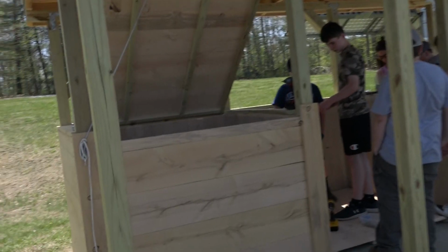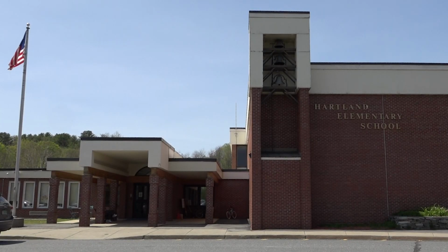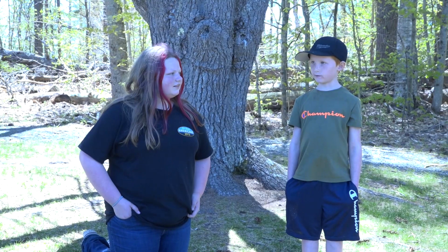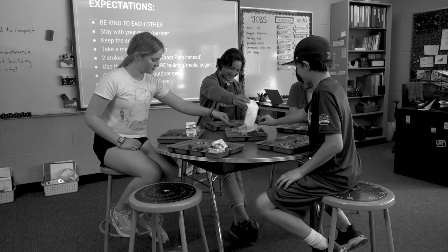But it doesn't stop at the building. Once the compost system is complete, it is up to the students to maintain it and ensure that everyone who passes through Hartland Elementary knows about their school's compost process and how to keep it running. Some Hartland students meet up to discuss the compost process.